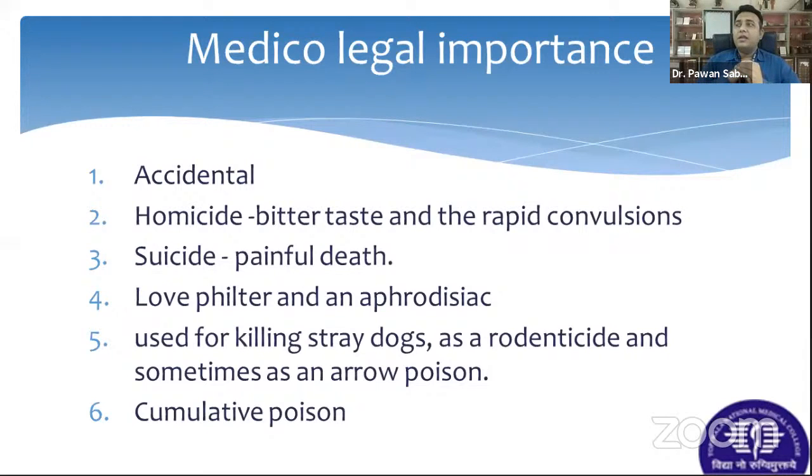Homicide with strychnine is very rare because of its intensely bitter taste, and the convulsions will follow immediately. So homicide with the help of strychnine is rare. Suicide with strychnine is again rare because it is a painful death. Sometimes nux vomica is used as a love filter and an aphrodisiac and may cause accidental poisoning.